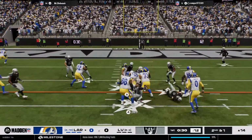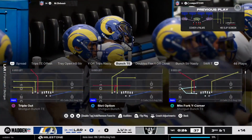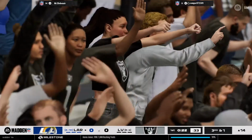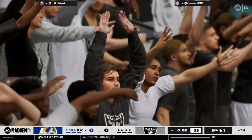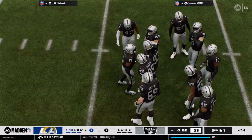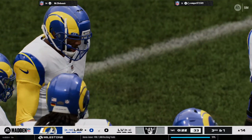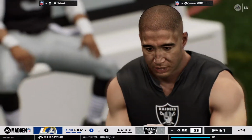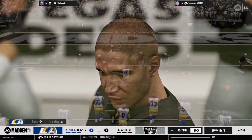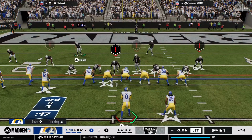They'll go again to Jones, and the big boys up front, they're going to stop him right at the line. Not enough there for a first. No gain, as a matter of fact, and it leaves them at 3rd and 1. This will be play number 7 on the drive. 3rd and a yard.